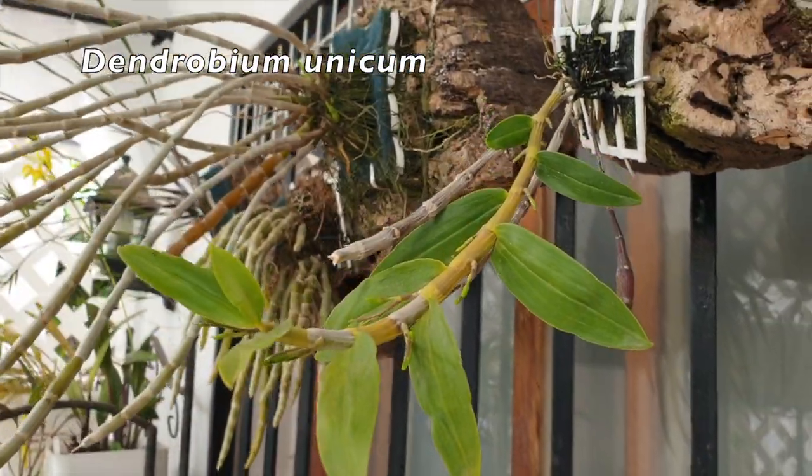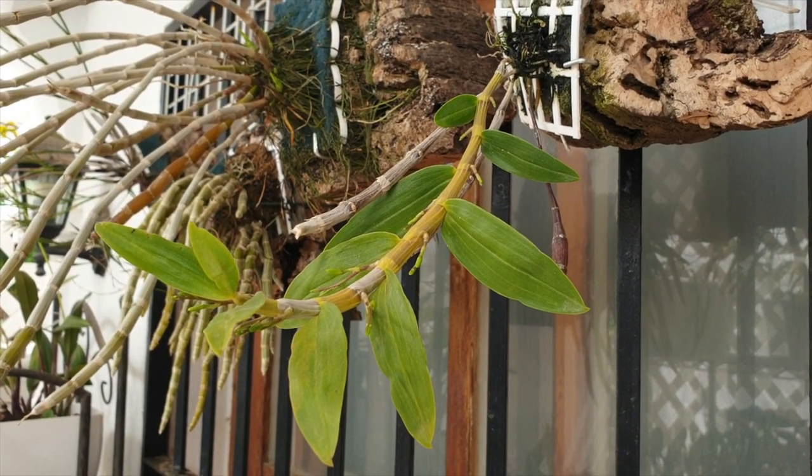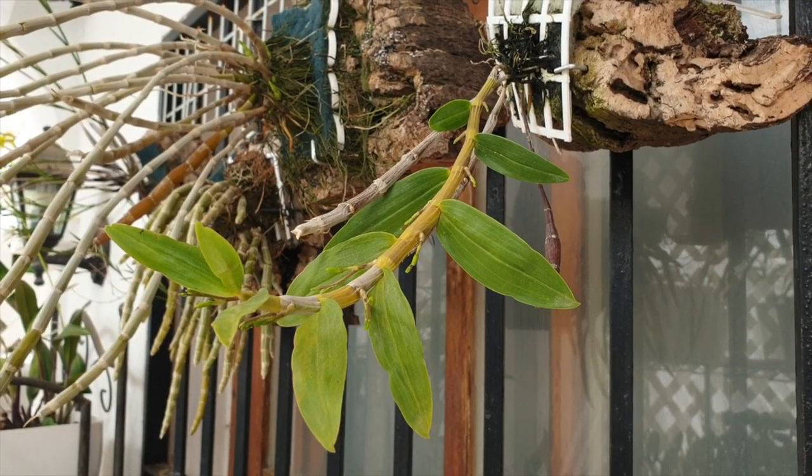I have 10 spikes. Usually my blooms are always clustered right to the top of the cane. Now it's the entire cane that is filled with spikes.